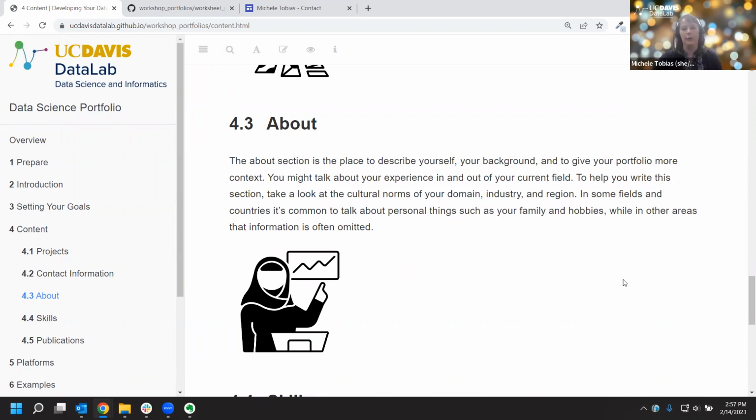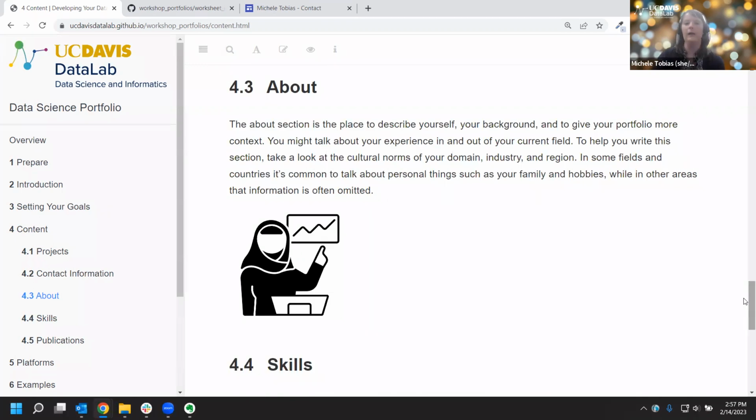So you'll see, especially when we look at some of the examples, a lot of folks like to put an about section where they talk about themselves, give a brief description of their background, maybe talk a little bit about the context of their work, usually not as extensively as I have it on my site, but again, that fit my goals. So you want to think about what your goals are for your site and if having an about section even makes sense given your goals. But that can be your place to introduce yourself and give people some personal context if that's what you want to do.